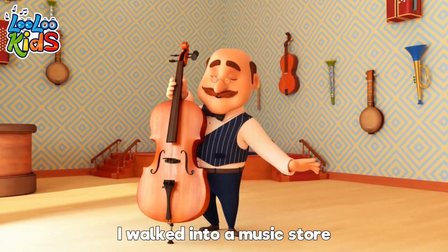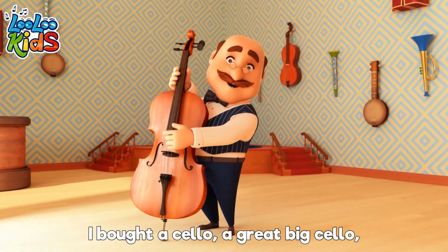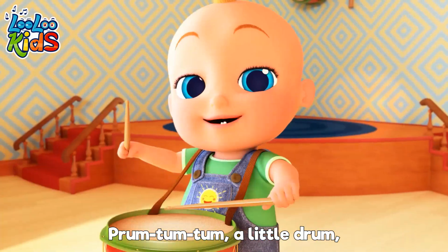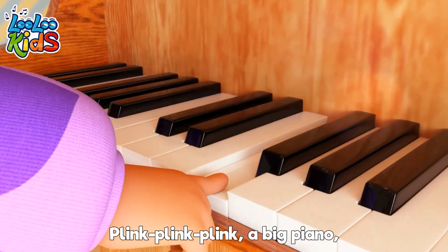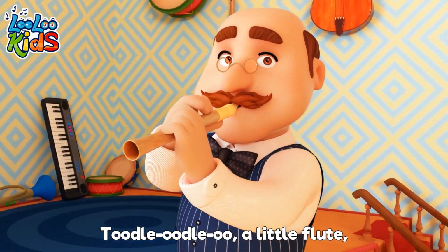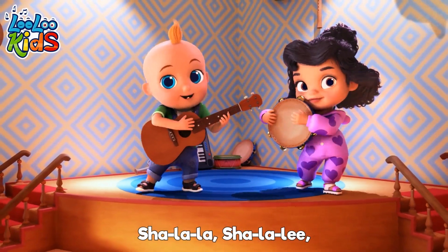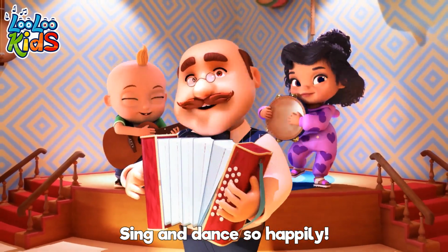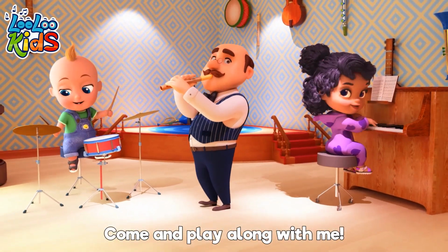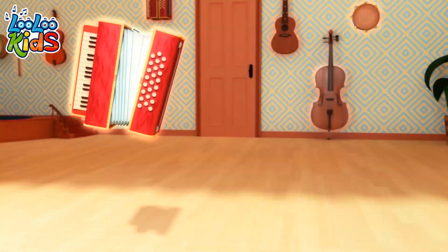I walked into a music store. I bought a cello, a great big cello. Zoom zoom zoom, a great big cello. Rum tum tum, a little drum. Clink, clink, clink, a big piano. Toot-a-hoot-a-hoo, a little flute. Sha-la-la, sha-la-lee. Sing and dance so happily. Sha-la-la, sha-la-lee. Come and play along with me.